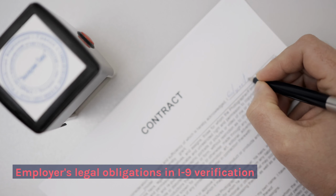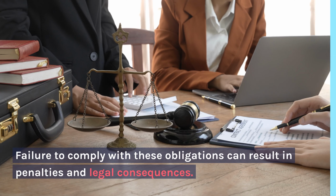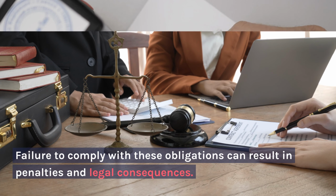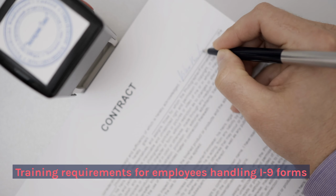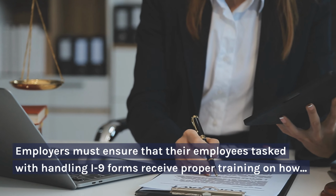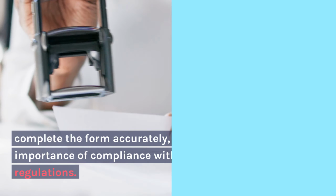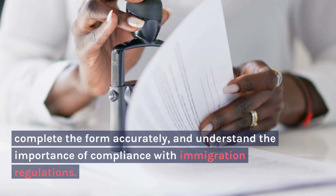Employers' legal obligations in I-9 verification. Failure to comply with these obligations can result in penalties and legal consequences. Training requirements for employees handling I-9 forms. Employers must ensure that their employees tasked with handling I-9 forms receive proper training on how to verify documents, complete the form accurately, and understand the importance of compliance with immigration regulations.